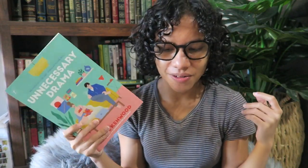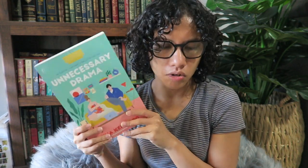It's so cute. So let me tell you what it's about. It is a rom-com kind of book. It's about this girl named Brooke. She moves to Melbourne to study for her university, and she moves into this share house. So there's her and two other roommates living there. She hasn't really met any of the roommates yet.